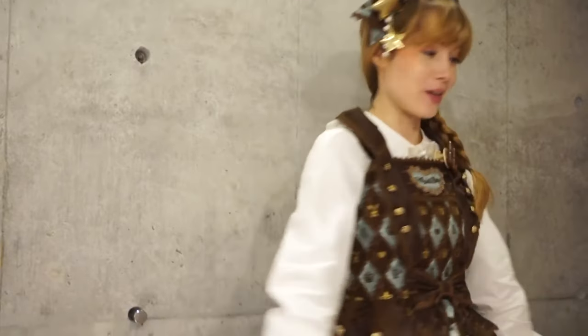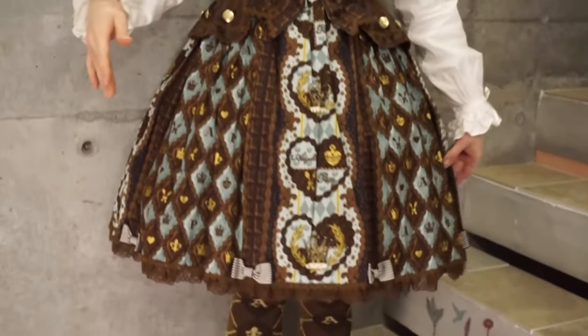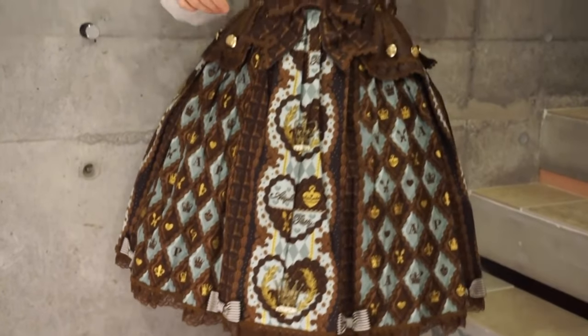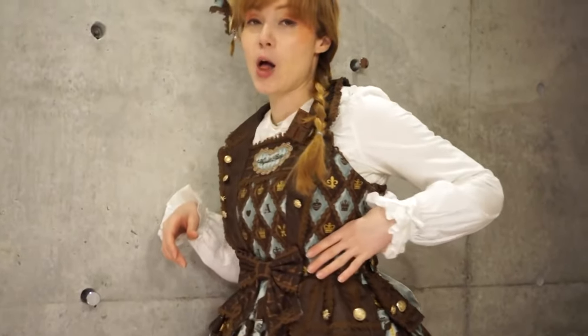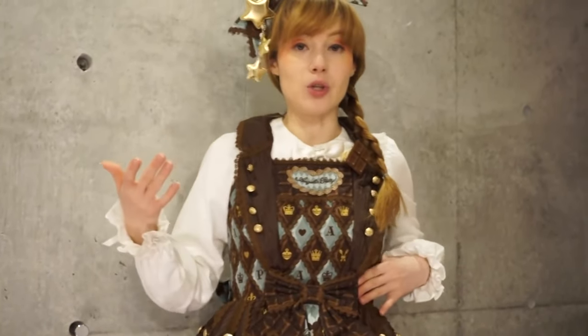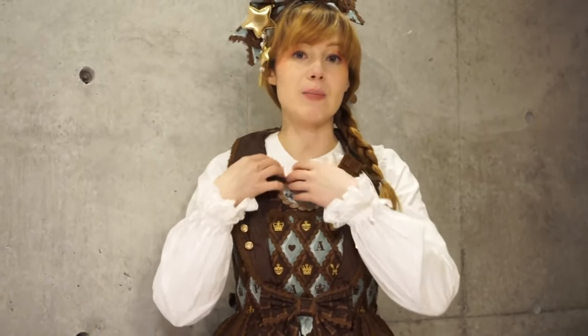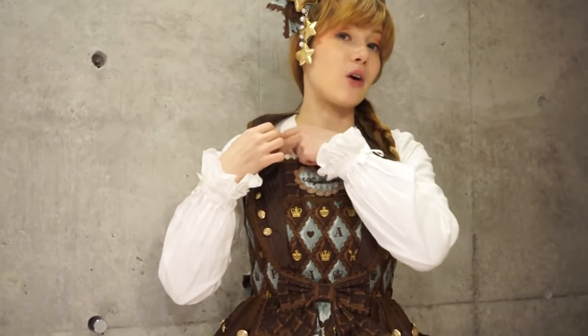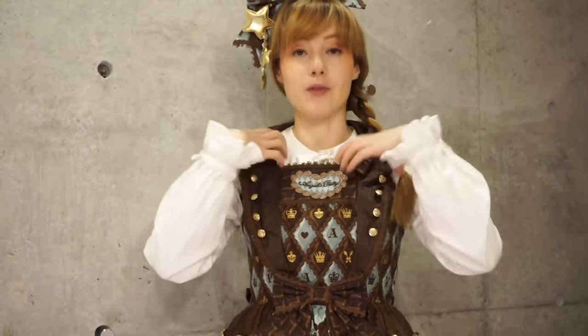So let's have a little spin around. The way I got into the dress, it has a zip on the side right here. So I got into the dress using the zip, which helped, because again, there's not as much shirring on this dress, and it has the collar. With the collar, I realized my usual Lolita blouses that have a collar don't really work as well. So with the extra collar on the dress, I hid my blouse collar under it for now.